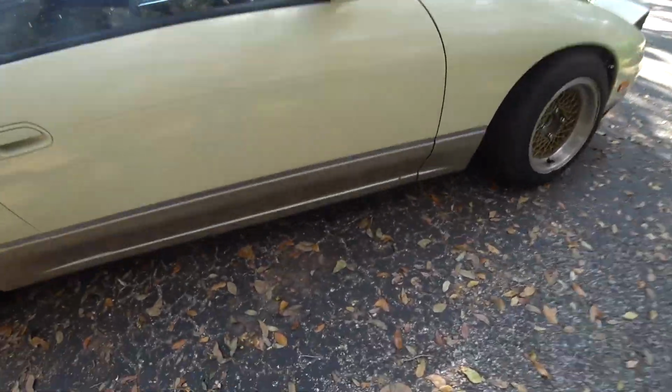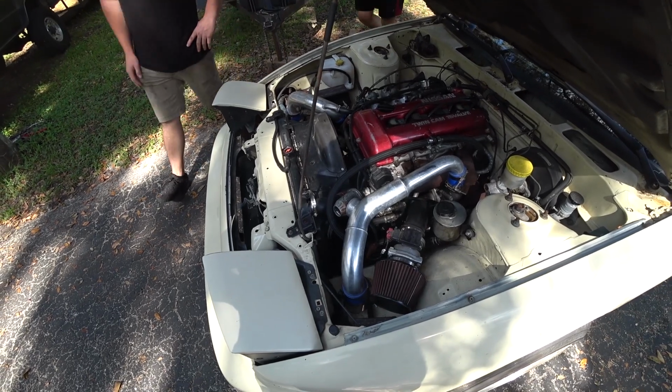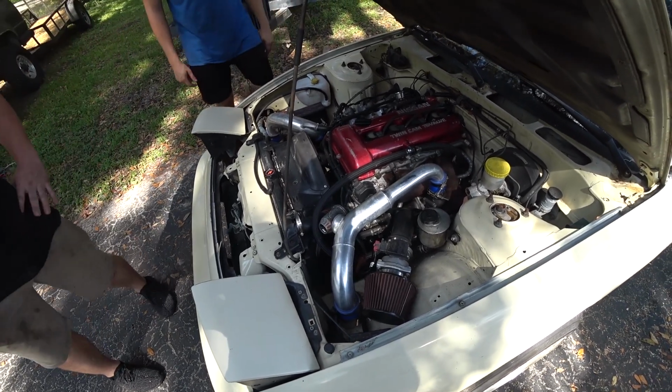Good to hear. I mean, I see a lot of clapped out ones. Oh, absolutely. Frame rails look good. Still got an SR MAF. That's pretty crazy. Stock ECU, stock tune, pretty much bone stock.